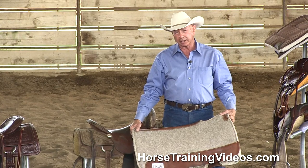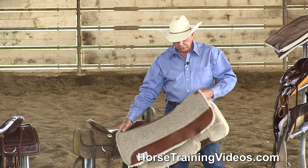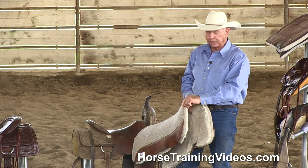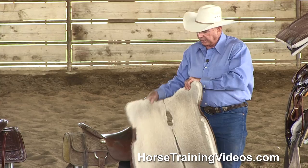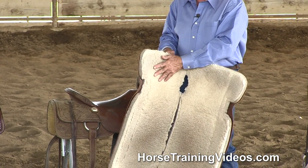As far as saddle pads, there are two saddle pads that I really, really like. There's this one, which is a felt pad on top. This is about 3/4 inch of felt, and it has sheepskin on the side that goes against the horse.